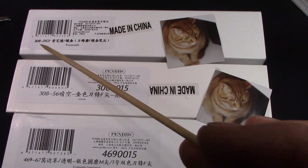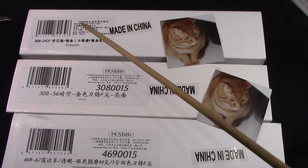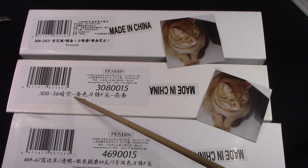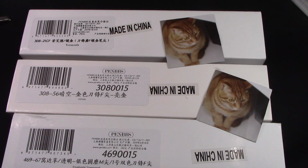And I have another vermouth trim and a matte gold trim, which I think is phenomenal from an aesthetics viewpoint, and also writes extremely well. Infinite and gold trim I think is great, and we'll compare and look at other pens I have in these colors with different trims, and you can decide what you think looks nicest.